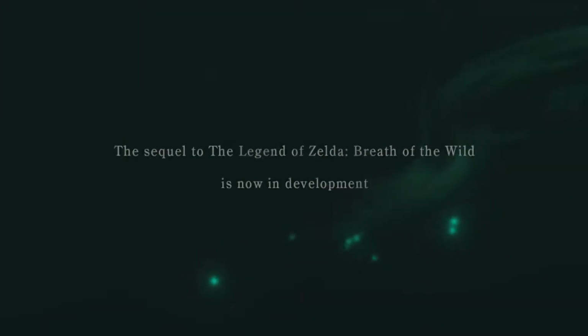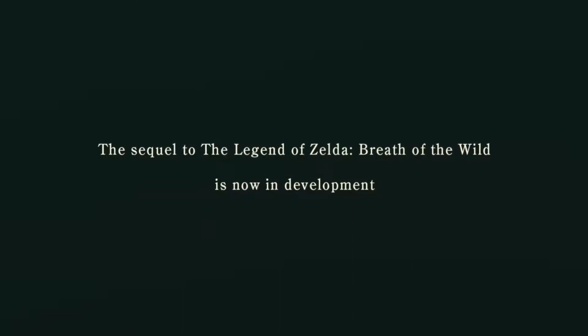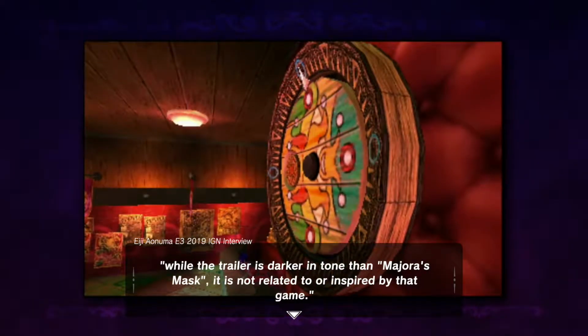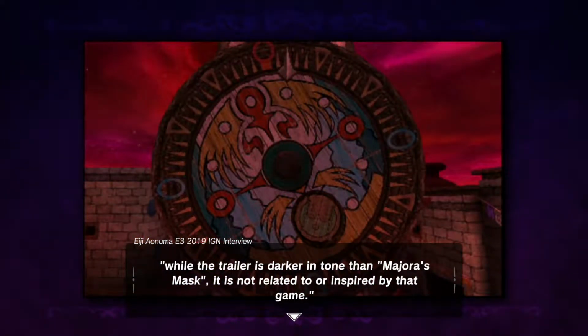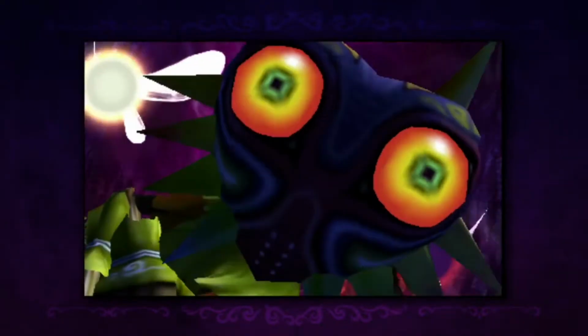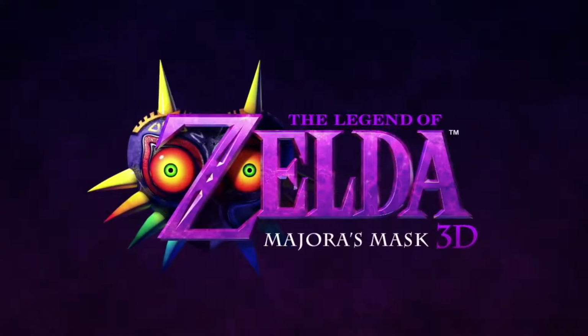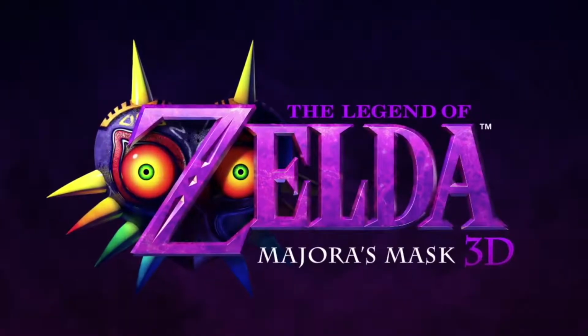While the trailer was the only official footage of the sequel we've seen as of yet, there is a lot of other material to analyze. In an interview with IGN, Aonuma stated that while the trailer is darker in tone than Majora's Mask, it is not related to or inspired by that game. I feel I have to play devil's advocate so I don't get my hopes up too high for a more grim story. In general, it's important to be cautious with this comparison, considering that Majora's Mask is highly regarded but also very nostalgic for a lot of gamers.